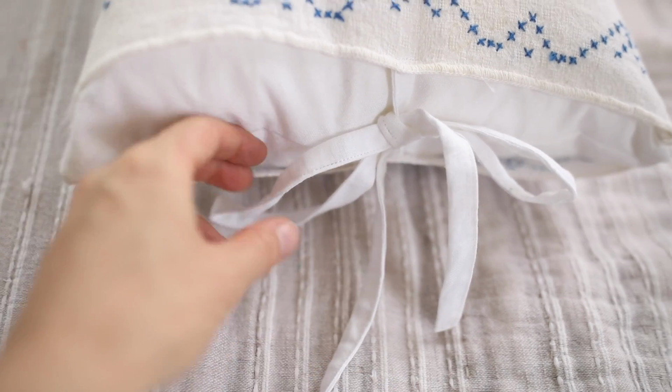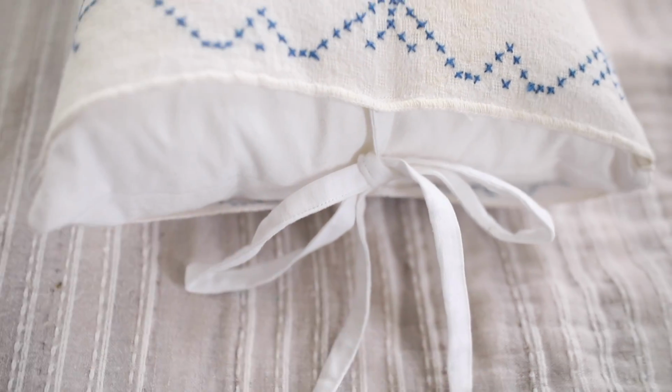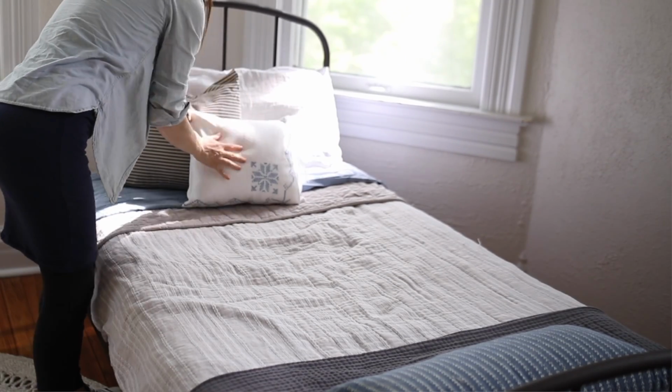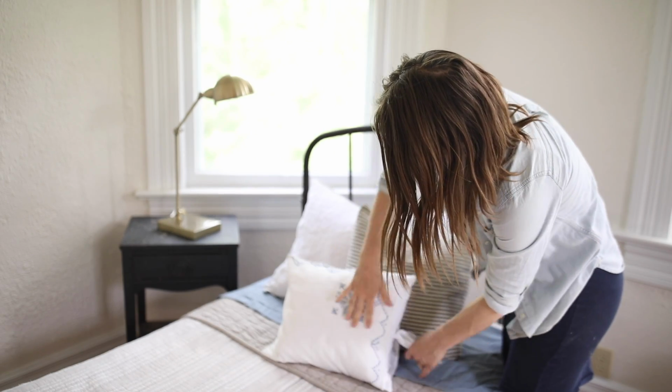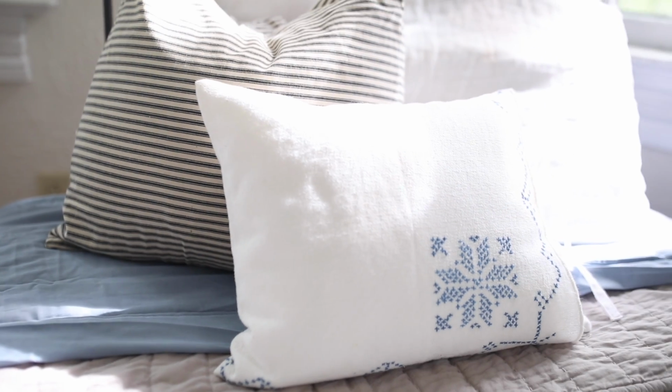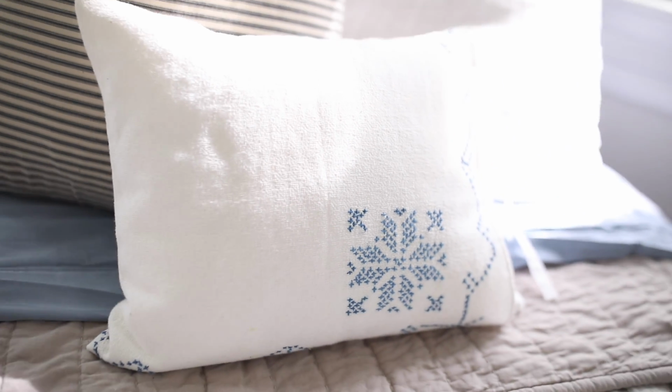And then today, actually, I did this project. I made some little pillowcases with an embroidered, I guess it would be maybe like a small tablecloth that I'd found. So I saw it at an antique shop. It had some beautiful blue stitching, perfect condition, hardly any stains, maybe one on the back of one. And it was just too cute. I knew if I cut it in half and added some ties on the end that I could have some really cute pillows.